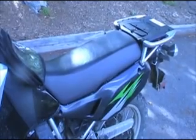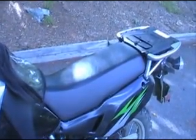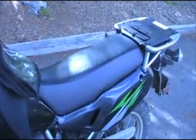The gas mileage on the bike is not what I expected. I expected over 50. I'm getting somewhere around 48, high 40s. The bike is broken in now, so I thought I'd get a little bit better than that. The seat, this is the stock seat on the bike. A lot of people will change it out to something like a Sargent or Corbin that's a little bit narrower and lower, to give you maybe an extra inch of ground clearance.